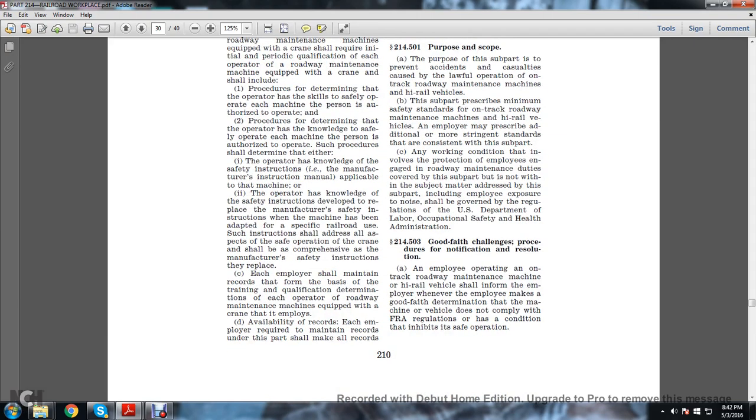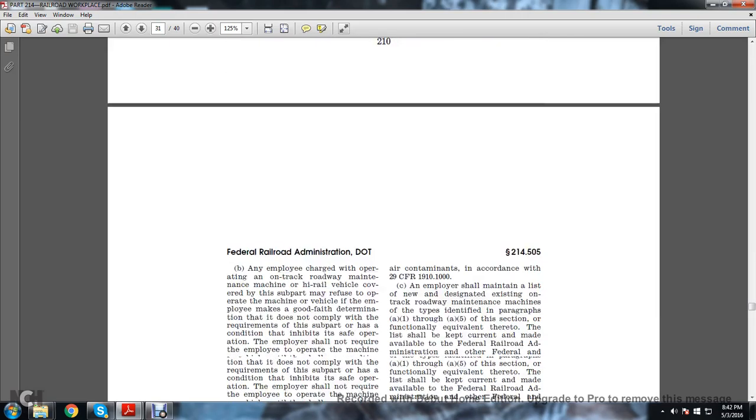214.503. Good faith challenges, procedures for notification and resolution. An employee operating an on-track roadway maintenance machine or high rail vehicle shall inform the employer whenever the employee makes a good faith determination that the machine or vehicle does not comply with FRA regulations, or has a condition that inhibits its safe operation.